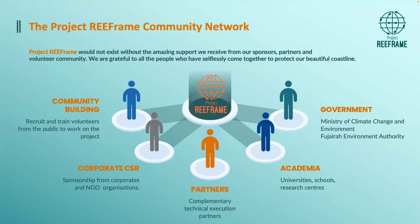Okay. So the project is made up of a network. So we do a lot of community building. I suppose we could consider part of what I'm doing tonight community building, just helping people to understand what we do. We work with a number of corporate CSR partners who help us to fund the project. We also work with some technical partners. We've got some really fun technological parts to the project that we're working on for this year, which include underwater Wi-Fi and drones and all sorts of stuff. So that should be really good fun. It's kind of my background as well. So we work with universities, schools, research centers, and the government.